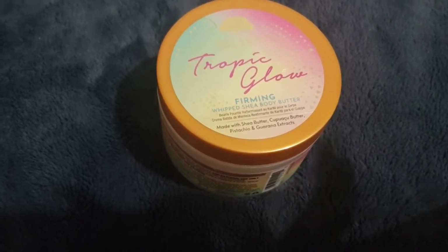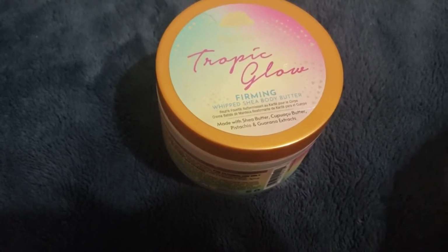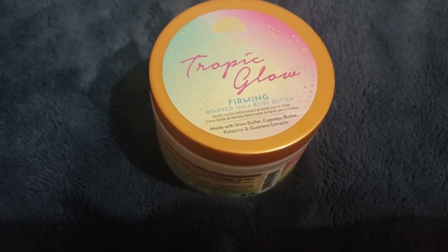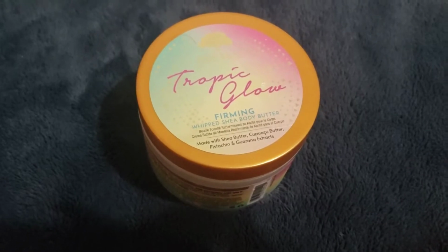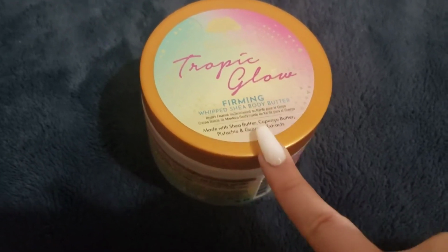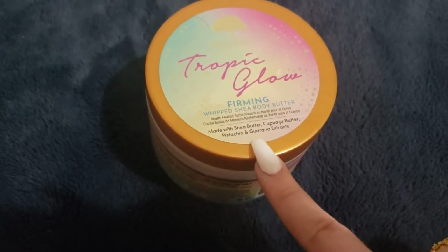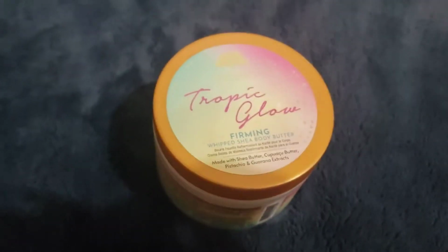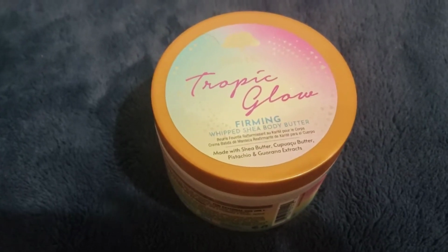Now, in terms of the scent, nothing too crazy, nothing too bad. I didn't like how sometimes when you take certain parts closer to your nose, it just hits you in the face like, what the hell was this? It was nothing like that. Like I mentioned, it does have shea butter, I don't want to pronounce whatever that butter is, pistachio and guarana extracts, I believe. So yeah, there was no negative scent. It was really, really mild.